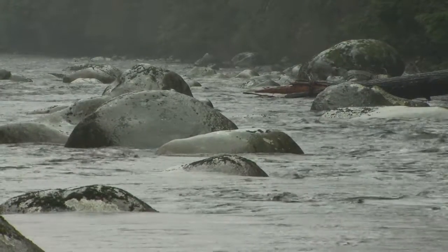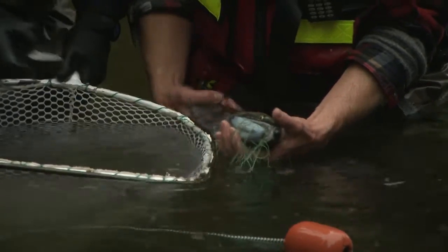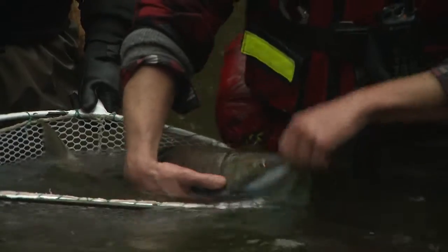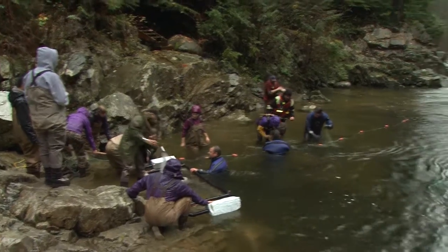They should head out to the ocean for 2 years or so and return back to the Seymour looking for a place to spawn. And hopefully by that time we will have fish passage once again through the slide. The important work done today by all the different groups and volunteers on the Seymour will help ensure that salmon remain a part of this healthy ecosystem.